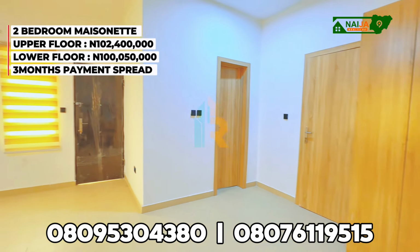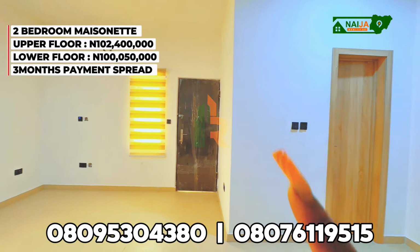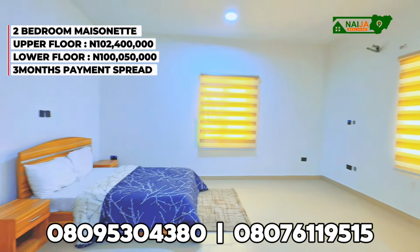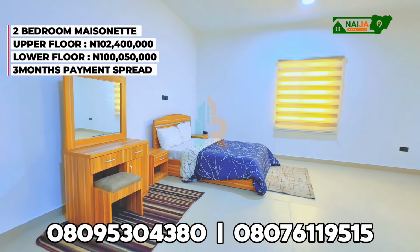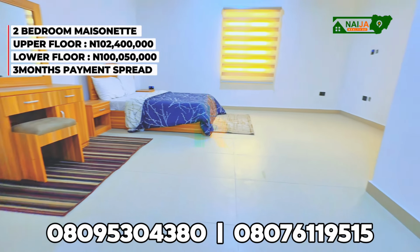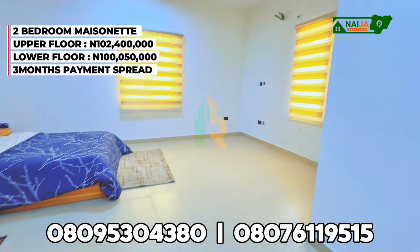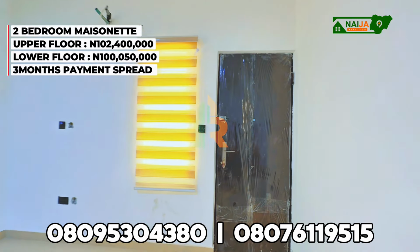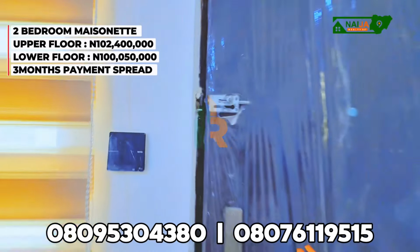Now that's the toilet and the bathroom, and then it comes with a terrace right there. So we're going to see the terrace before I then show you guys the toilet and the bathroom. Truly and behold, this is a unit you should be grabbing right away. So let's check out the terrace space.